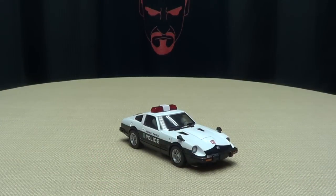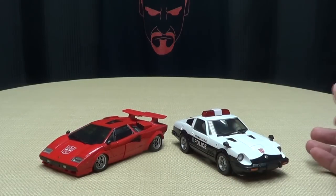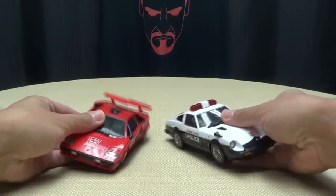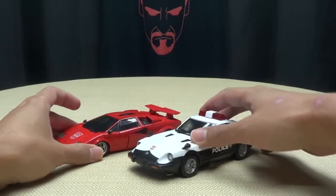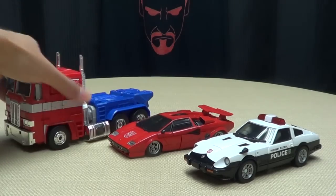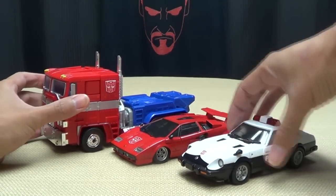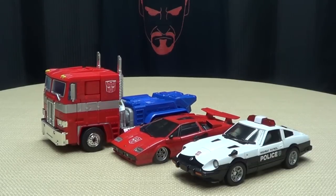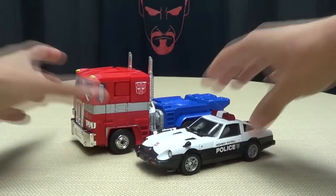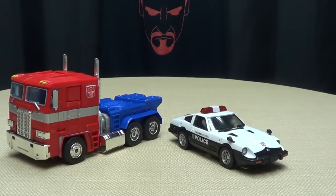Now for comparison, here he is with Masterpiece Lambor, or Sideswipe. So you can see how they look together. Get a sense of scale there. And here he is with MP-10 Masterpiece Prime. So you can see how they all look together. You can see pretty good scale. Looks nice. Works for me anyway. I don't know about you, but it works for me. I think that's pretty good scale.